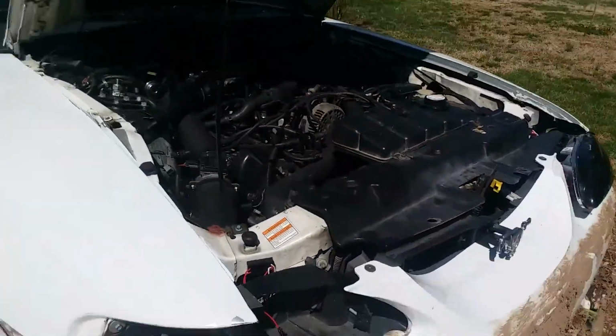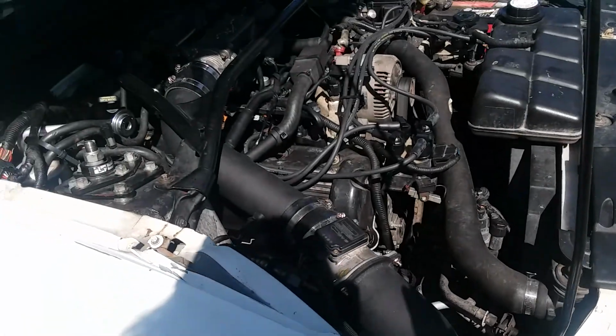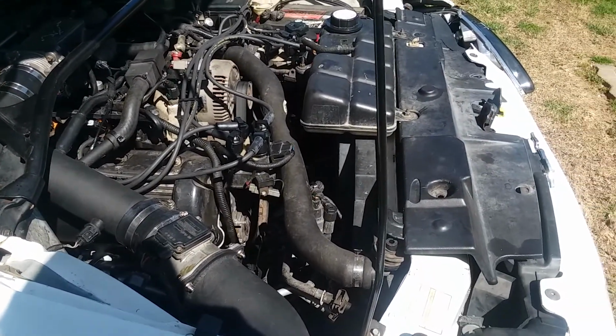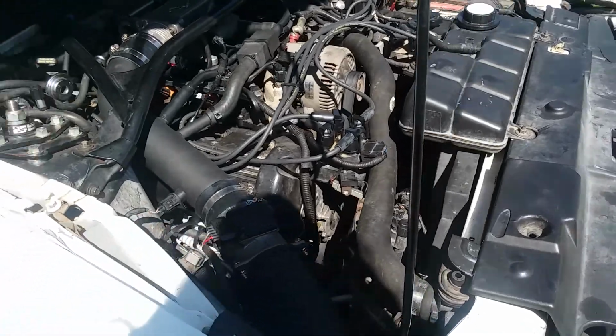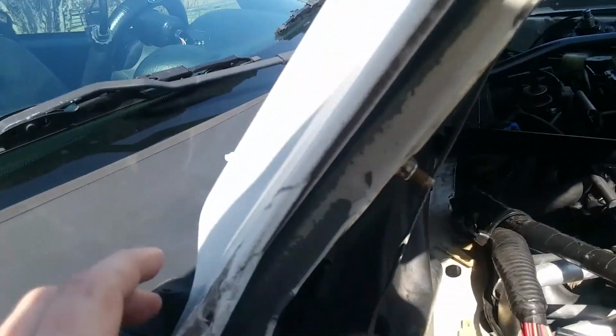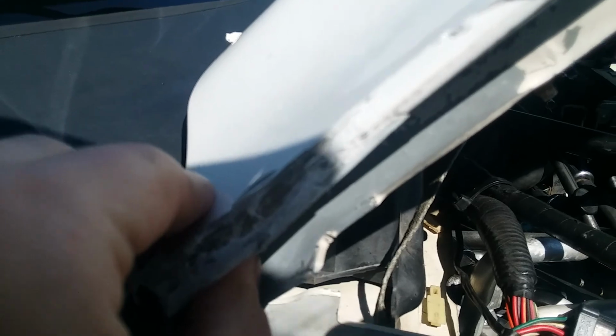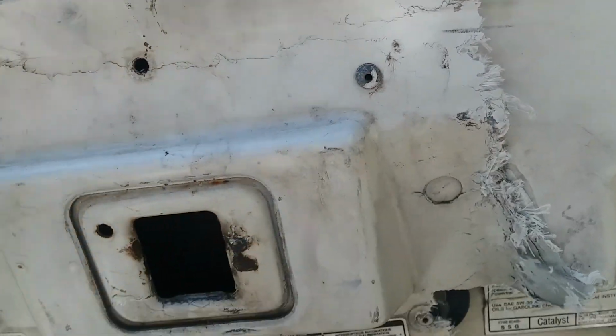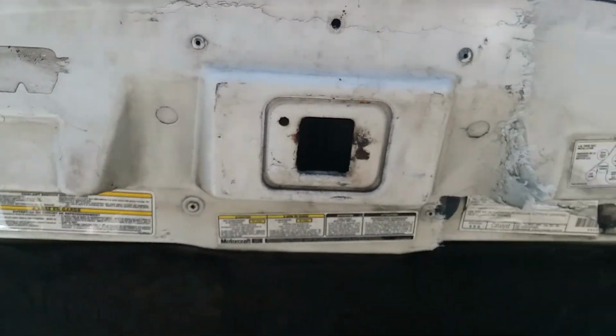I will keep you updated. I'm going to do a whole series on rebuilding her. And hopefully we can get her back together. The only damage on the hood is here. I mean, there's no other damage. I shouldn't have said that. It ripped all up here. Man. So I'm in for a new hood as well.